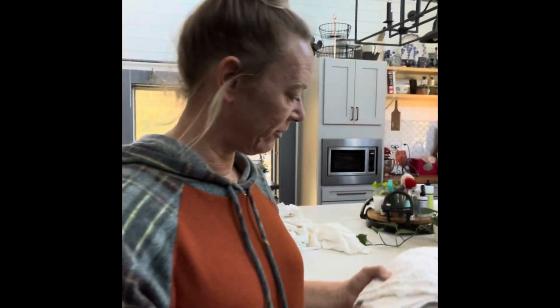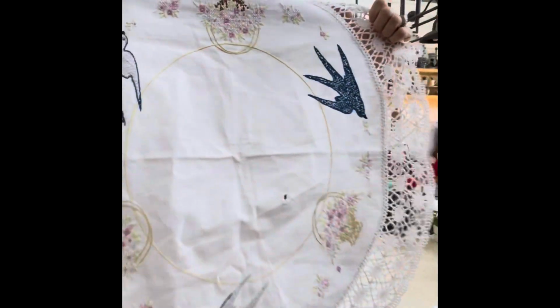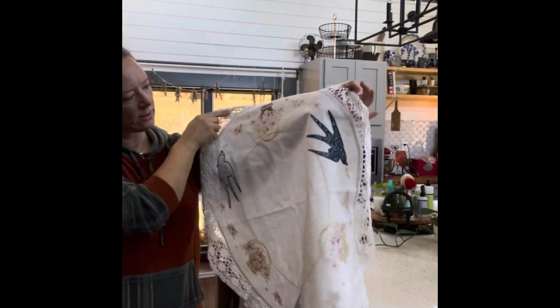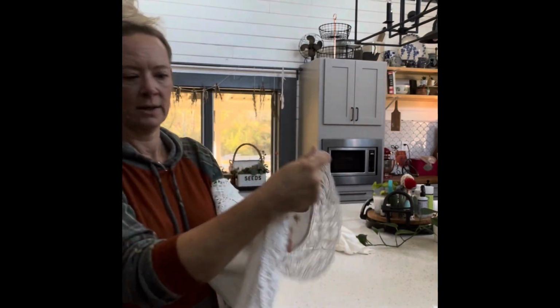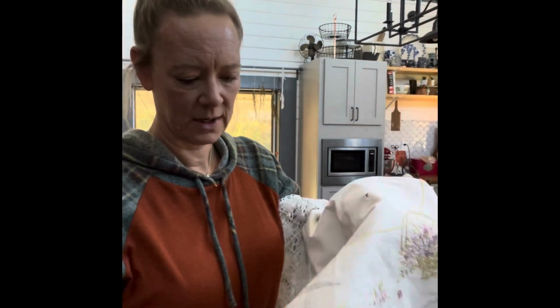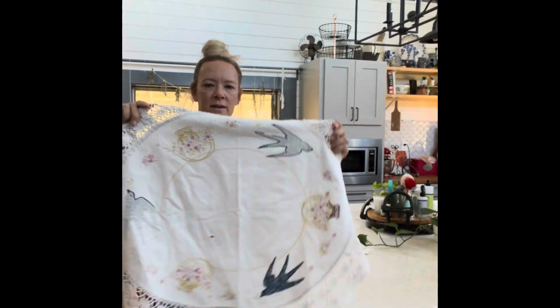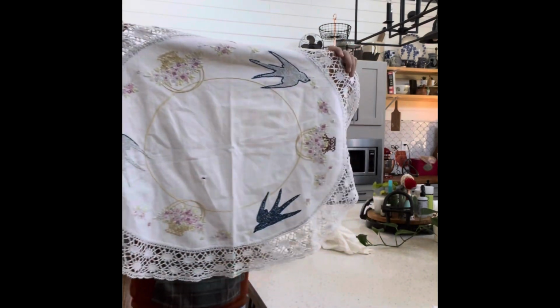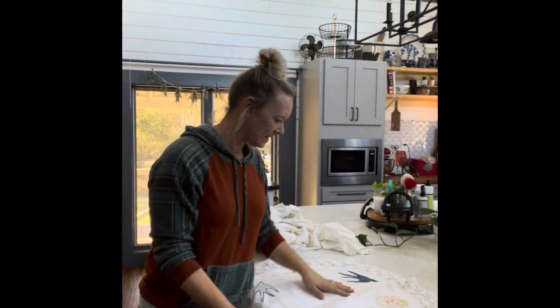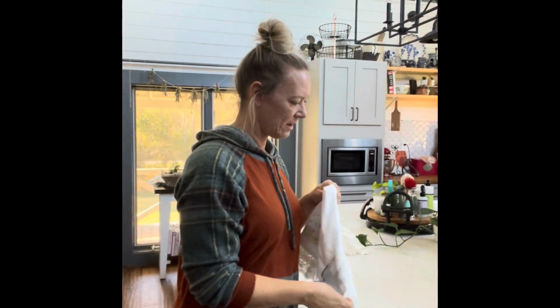The next one is this beautiful little table runner, table doily, with these embroidered birds. It's got this beautiful bird motif and these baskets with flowers. I thought that would be really nice for springtime and summer. So that was a cute piece. And these were so cheap. This was like $3. I think the tablecloth was $10.